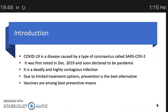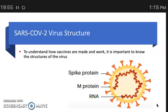Speaking of prevention, vaccines are among the best preventive means we have. In order to understand how the vaccines are made and how they work, it is very important to know the different viral structures. The picture projected here is the SARS-CoV-2 virus. The virus has many structural parts, but the most important ones are the ones labeled here, which are the surface proteins that include the spike protein and the M protein, and the viral genetic material, that's the RNA. The spike proteins are especially important because the vaccines are made targeting the spike proteins. They are crown-like structures that are found on the surface of the virus. By the way, the name corona came from these crown-like structures.